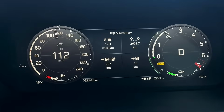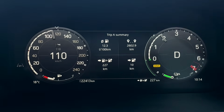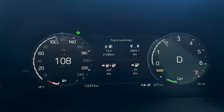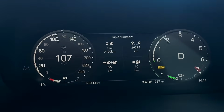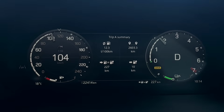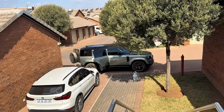If you've watched the video up until this far, I actually do appreciate you watching. On this car, we averaged 12.3 to the 100, which is a bit steep, but I understand this is a huge car, a very capable car, but also with an additional 51 kilometers that you can get from the battery. And the nice thing is that the car can also charge itself by you just pushing a button, and it was going to continue to charge itself. At this stage, I had already accumulated about 10 kilometers that I can use from the battery.